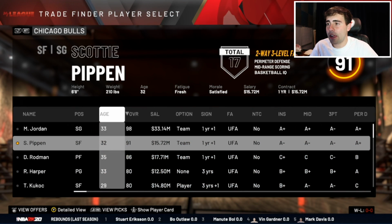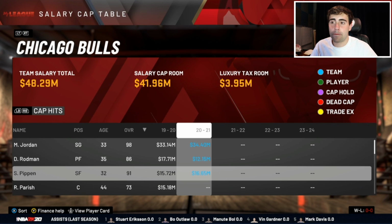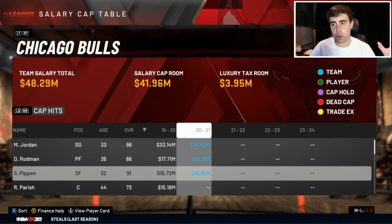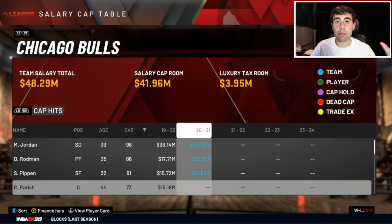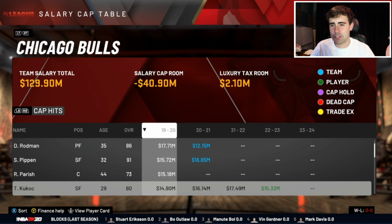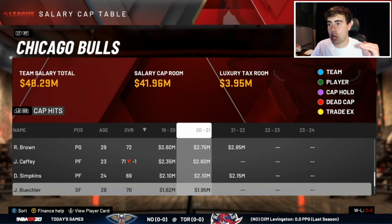So yeah, we could look at the salary cap table here. Jordan has a team option, perfect. Same. Okay, so we could pick up everybody's option and trade whoever maybe we don't want on this team. I did lower the salary cap to the lowest it could be, 89 mil. Robert Parrish making 15 mil. All right, he's gonna be on. Kukoc is under contract. Harper we could trade. All right, we have a lot of guys under contract.